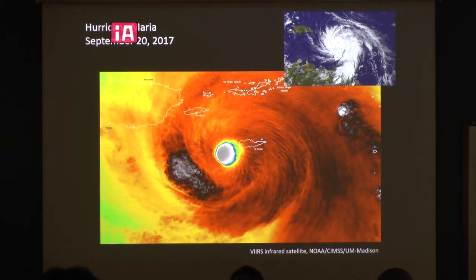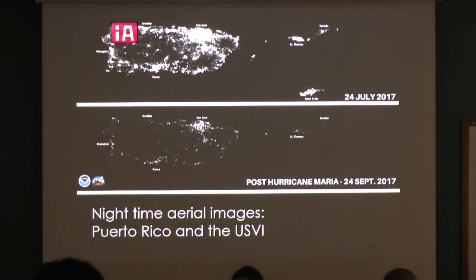And then Maria comes, and its eyewall went right over St. Croix and hit Puerto Rico. San Juan was devastated, as you probably heard more about in the news. St. Thomas and St. John, which are up here, were within the path of the storm. We did see Cat 5 hurricane strength winds, but mainly we got tons and tons of rain. But what wasn't damaged by Irma in the Virgin Islands was damaged by Maria.